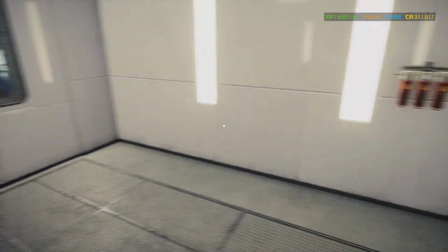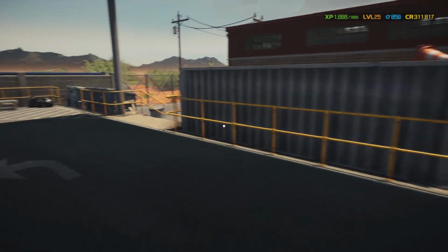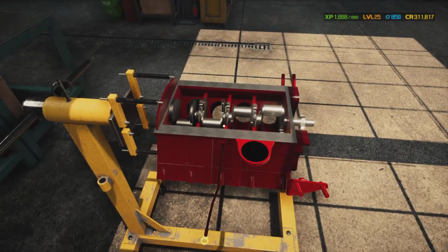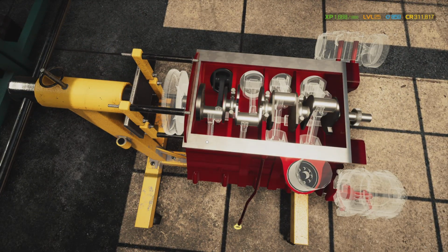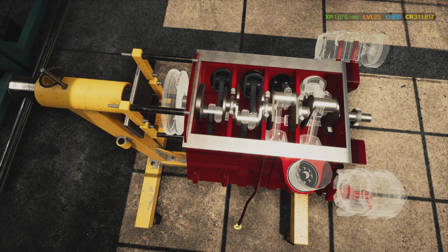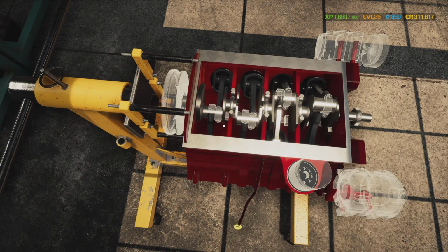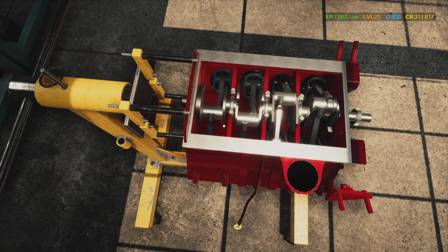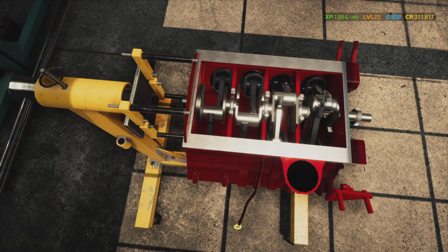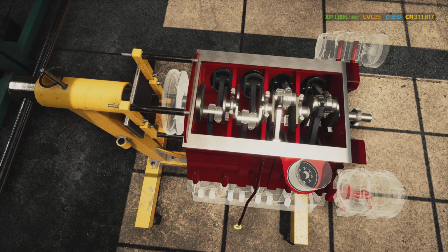There we go. Got the oil pan. I'm going to run back over here to the motor. There, you guys see the color combination of what we're doing. There we go, just like that. There we go. We got all the piston rings in. I'm going to put the rod caps on. Just like so.